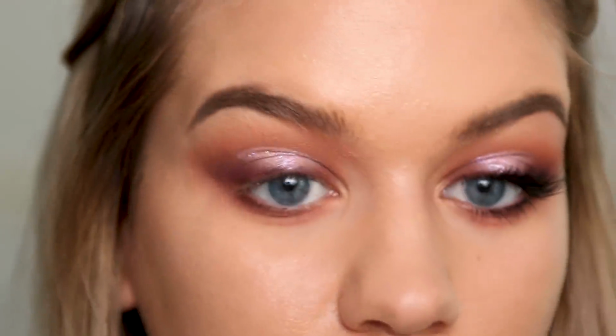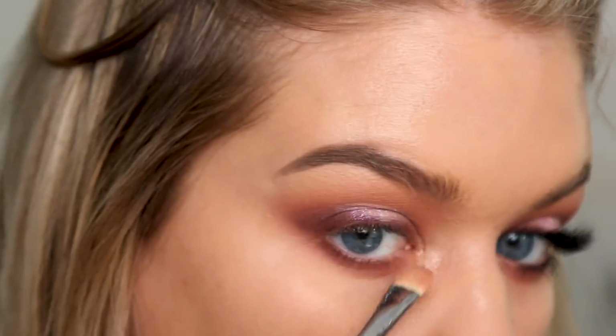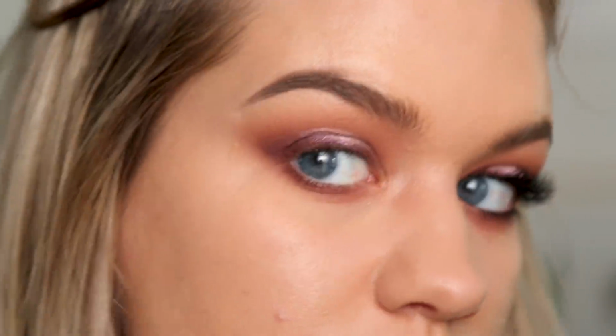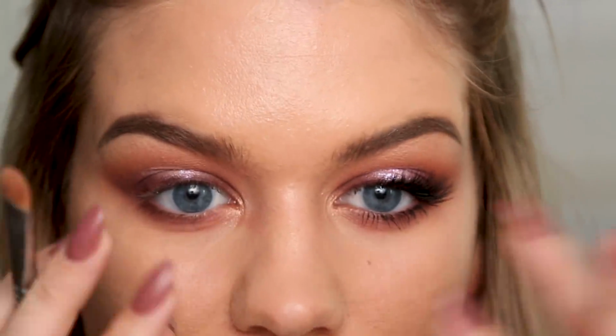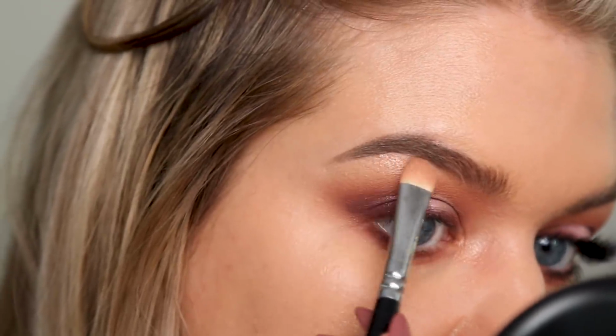Then I'm taking our champagne color and bringing that onto our inner corner. This champagne color is a little bit deeper than I would normally use on myself, but I actually like that because I feel like it adds to this really nice smoky effect. And I'm going to take that under my brow bone as well.